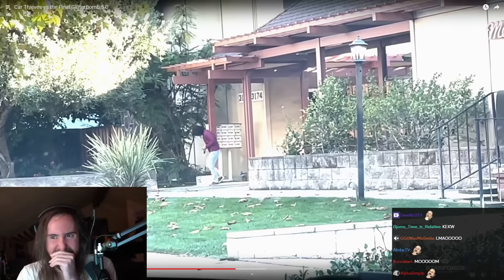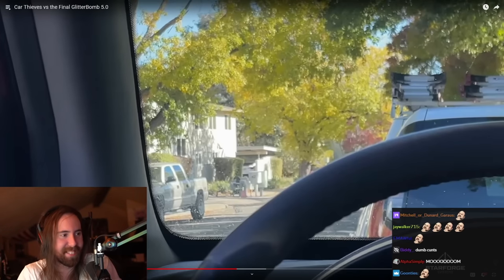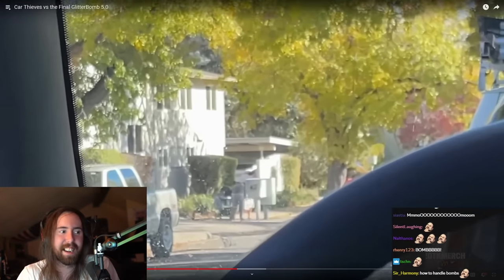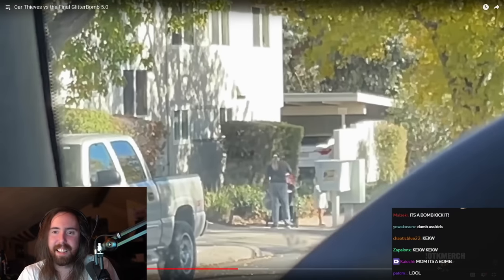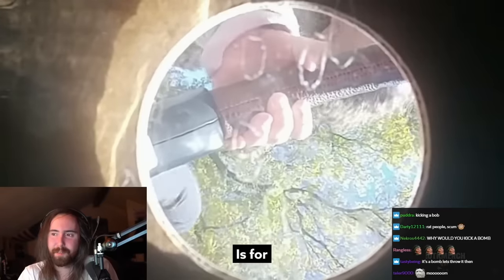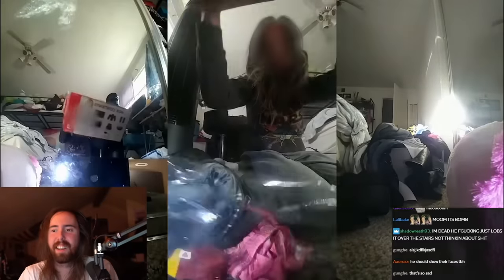And in addition to porches, just like in years past, we placed some boxes by group mailboxes, so that way we could track the number of Good Samaritans that would call the number on the box from year to year. Mom, it's a bomb! Oh my god. It's for me and for you. Aww. Yeah. Oh no!